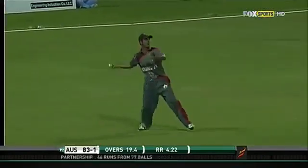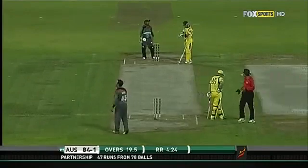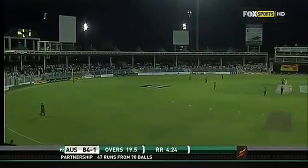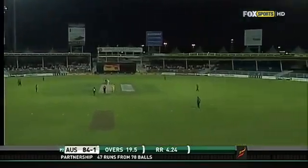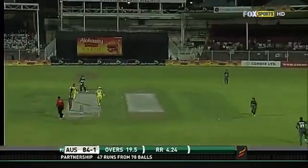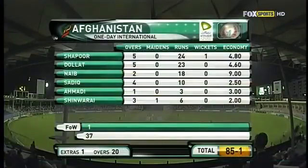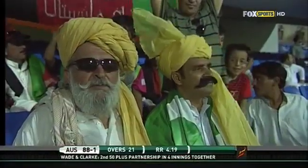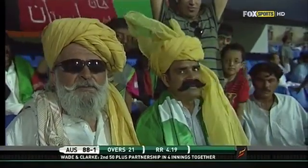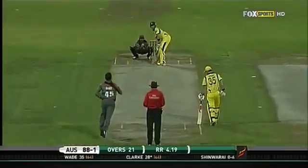Just be one. 3 men out on the on side: deep backward square, deep midwicket, and a long on for the left-hander. That changes for the right-hander: long off and a sweeper on the cover boundary. It's good running from Clarke. Weighted the ball well. And it's 20 overs gone. 85 for 1. 88 for 1 then. Wade 35 from 64. Clarke 28 from 44. 2 boundaries each, that's all.